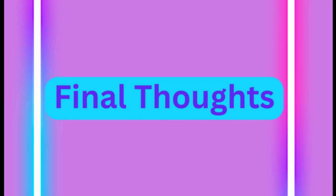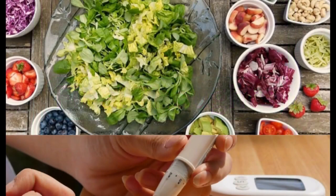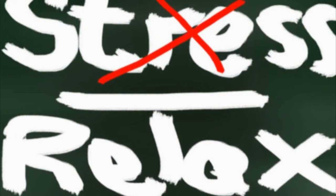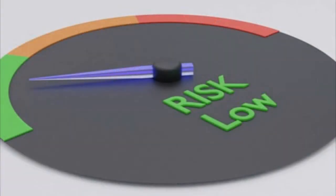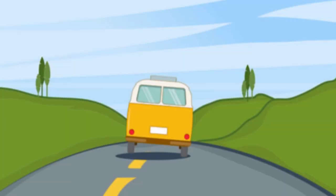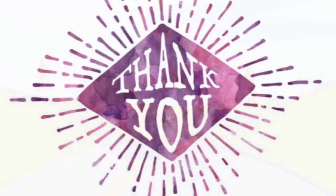Final thoughts. Preventing diabetes complications requires a proactive approach to managing your condition. By monitoring your blood sugar levels, following a balanced diet, exercising regularly, keeping up with medical checkups, taking medications as prescribed, managing stress, staying hydrated, and educating yourself, you can significantly reduce the risk of complications. Remember, managing diabetes is a lifelong journey, and each positive step you take contributes to a healthier future.